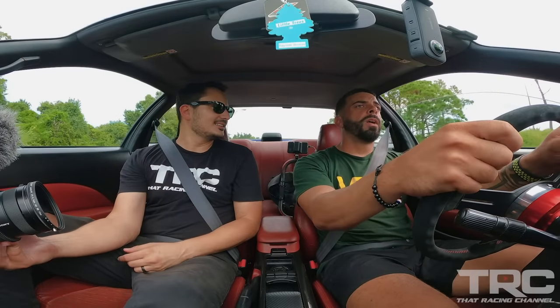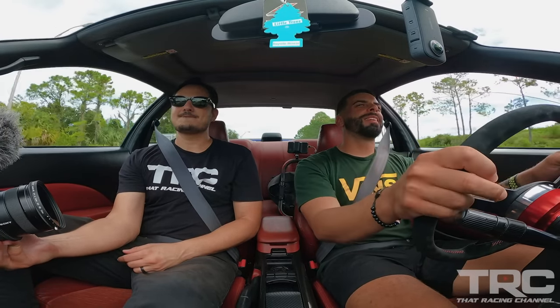Makes a difference. I love that you don't have a hood exit. Oh yeah, that was going to come, but then I was like, do I want to make a hole in my nice hood? This thing's too clean, bro. It's not a daily, but I drive it a lot for sure.